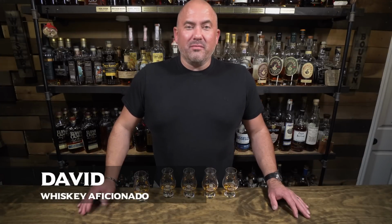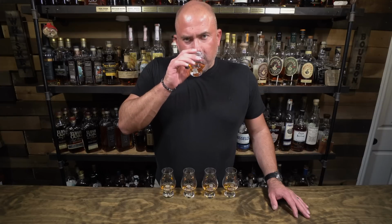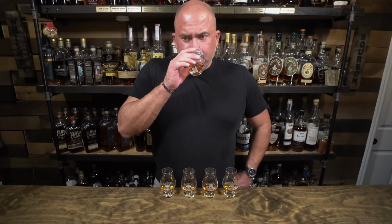I do have to say thank you to Jaime for pouring this blind for me today. I'm very excited to get into this. I don't know what we're getting into, but this one smells good off the nose. On this one, I'm getting a little bit of wood, just a very, very faint peanut shell. A little bit of caramel, some vanilla, wood. I am getting a very faint citrus, a little bit of dried fruit.